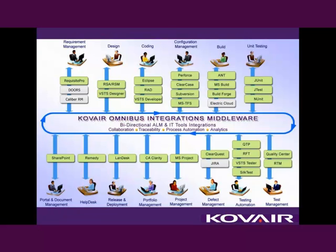Talking about the different integration adapters, these are different adapters available, and as you can see, in every different phase of development, multiple tools are available, and this is actually a growing list. So as we talk, we are developing more and more adapters.